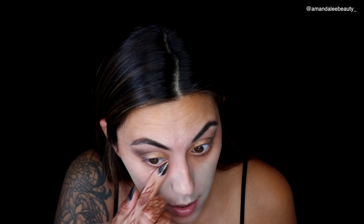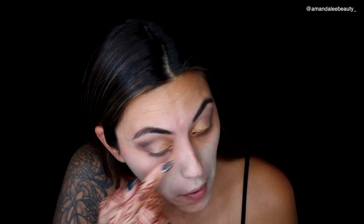Okay, that's green. And then next I'm going to put in, I've used this so much it doesn't even have a label anymore. Bye Bye Under Eye by It Cosmetics is the best if you want tightening underneath your eye and brightening. I like to put this on before I actually put my foundation, just to have a little bit of goodness underneath my eyes.